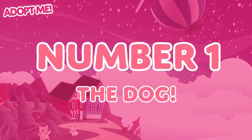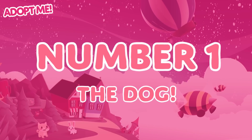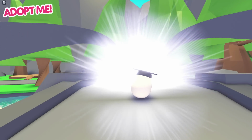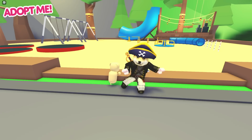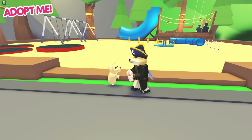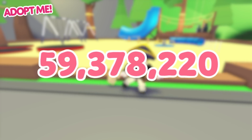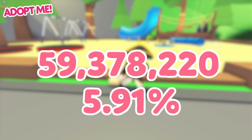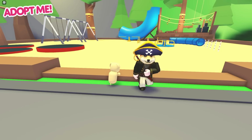Now then, there's only one pet that could ever possibly take on the cat, and it once again won't surprise a single person, because in our number one spot is the dog. Much like the cat, the dog comes from the starter egg, and you have a 50-50 chance of hatching one from it. While that may be the case, it seems like people are far more attached to their dogs than they are their cats, as it was equipped 59,378,220 times upon logging out, which makes up 5.91% of all total logouts in AdoptMe. Yep, it seems like there are many more dog lovers than there are cat lovers out there playing AdoptMe.